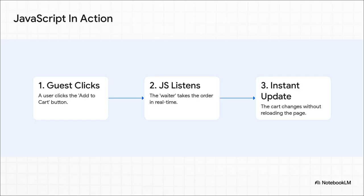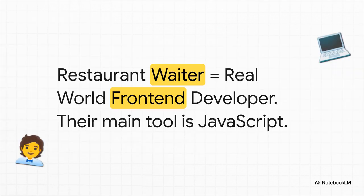Here's the perfect example. A customer on your site clicks Add to Cart. The waiter, our JavaScript, hears that order. And instantly the shopping cart icon updates. The whole page doesn't have to refresh. It's just a smooth, seamless interaction. It's like a great waiter who tops off your water without you even having to ask. And that's the connection, right there. The person providing that incredible interactive service, that's your front-end developer. And their most powerful tool for the job is JavaScript.